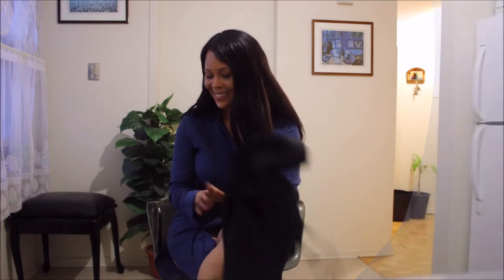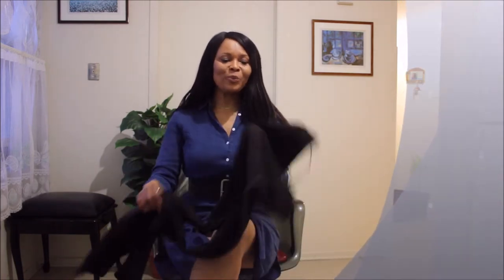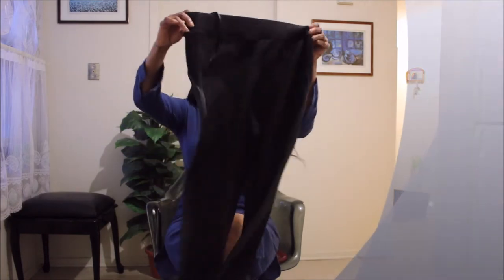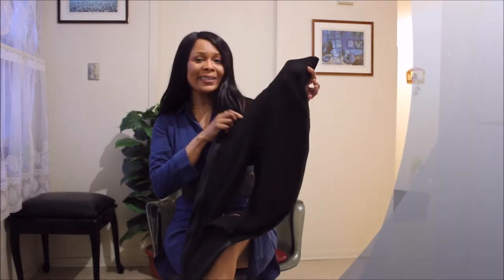Love this piece. My next piece is from this random store that I got. It's a high-waisted track pants.